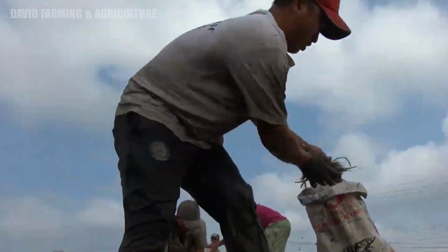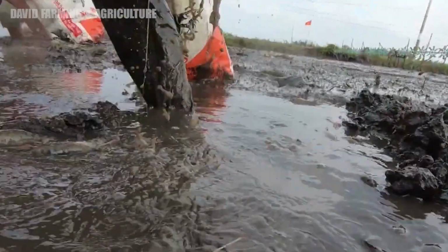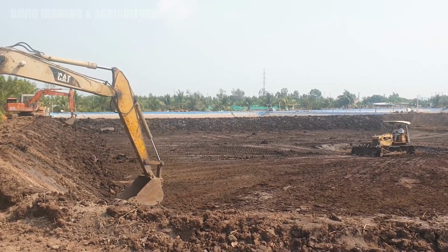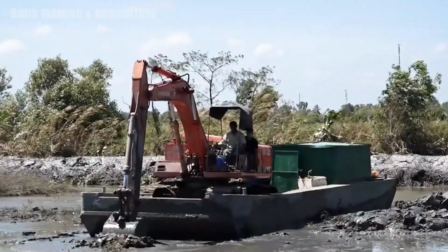This model combines shrimp farming in the saltwater season and rice farming in the freshwater season according to the natural cycle. In the dry season, saltwater from the sea flows into the fields. Farmers will raise tiger shrimp or white-leg shrimp. In the rainy season, when the fresh water rises and the salinity decreases, people will grow rice on the land where shrimp were previously raised.